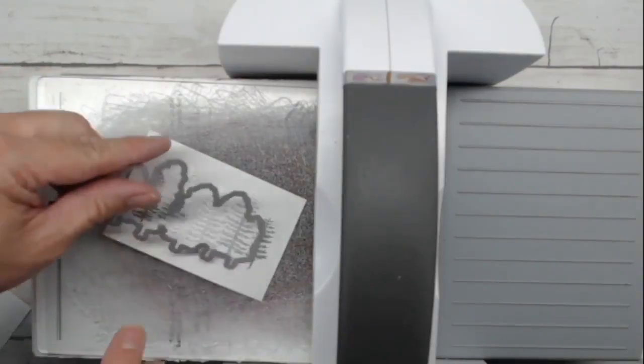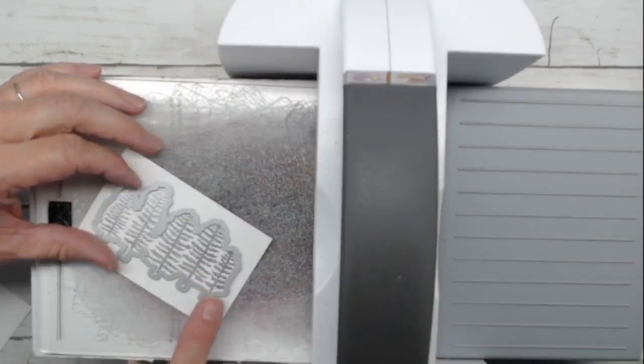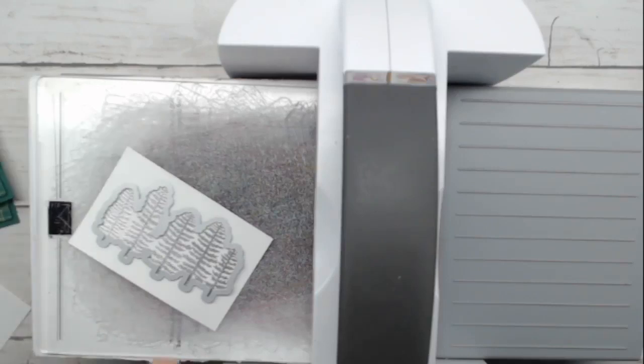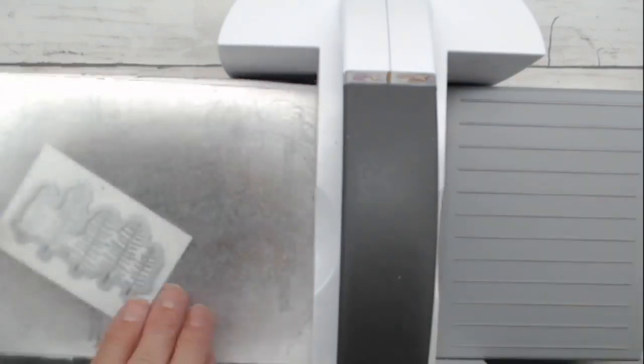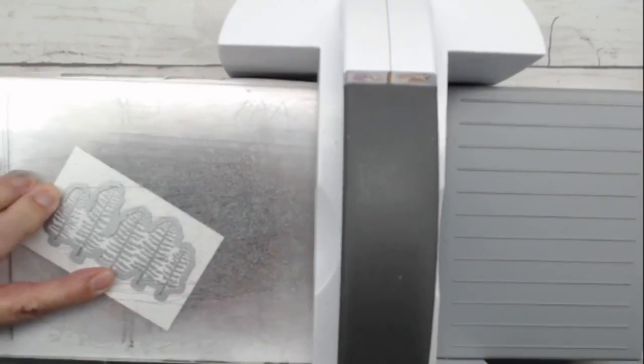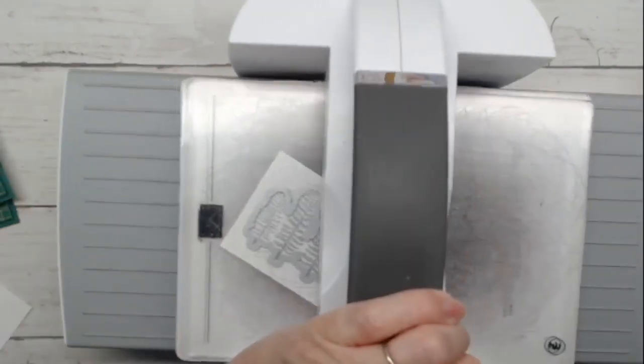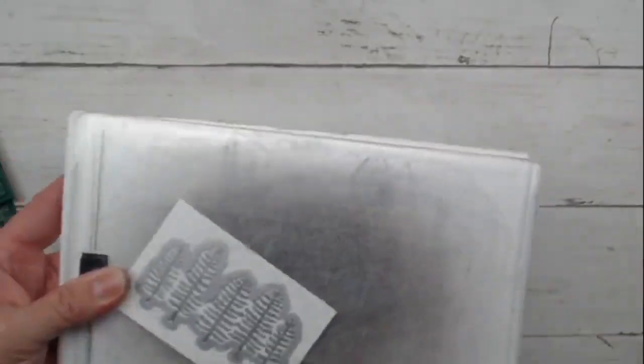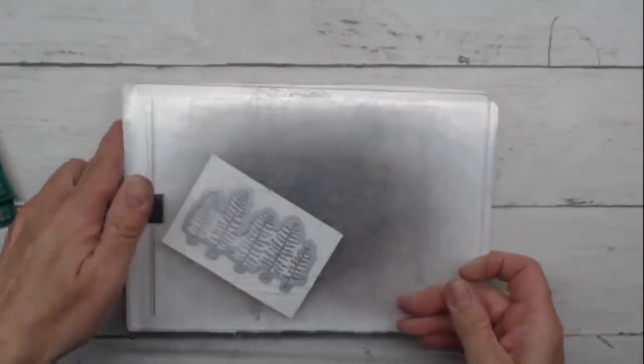This is the larger of the two embossing machines that you can get through Stampin' Up. And you can always do more with the big one. So I always advise, if you're only going to get one, get the big one, because it's going to do all of the things. The small one is good for small things like this, but if you have something big, it doesn't work. All right, so we're just putting that die right over top of the image, outlining it, kind of like a cookie cutter. And off she goes.